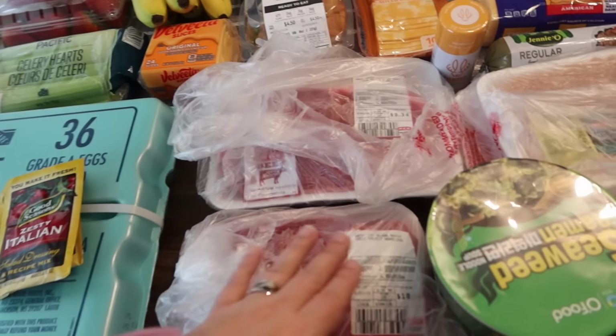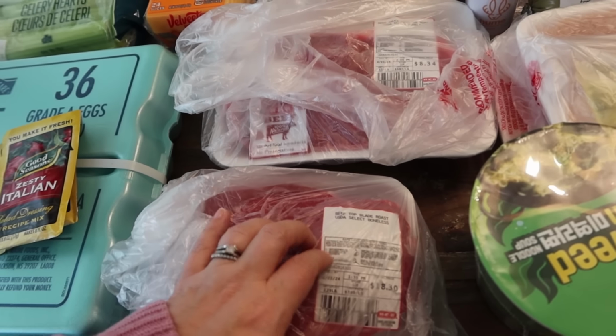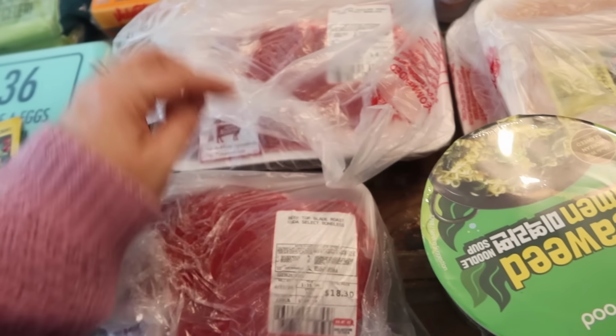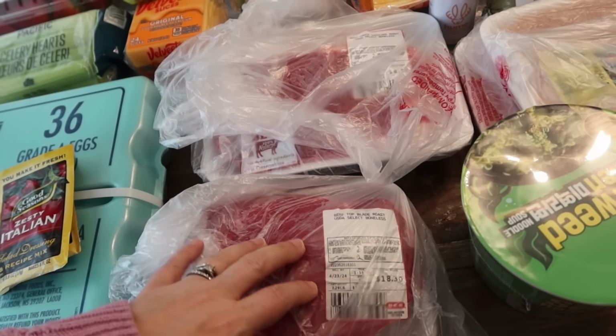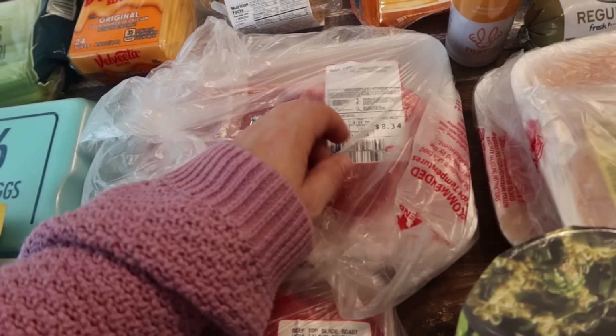And then for those Italian beef sandwiches, I picked up 2 different, oh, this is different. I wanted 2 chuck shoulder roasts. This says top blade roast, but whatever, it's still a roast. But I'm gonna cook these together, and I needed about 4 pounds. This one is 2.29, and you can see there for $18.30. And then this one is 2.10, so it'll be a little over the 4 pounds. And this one's $8.34.